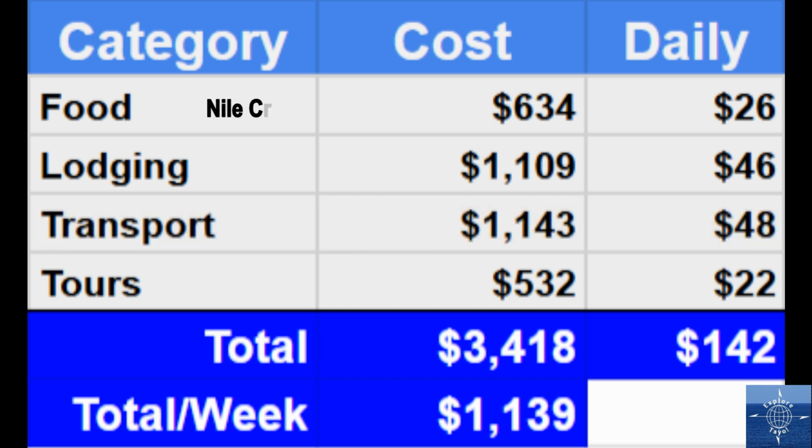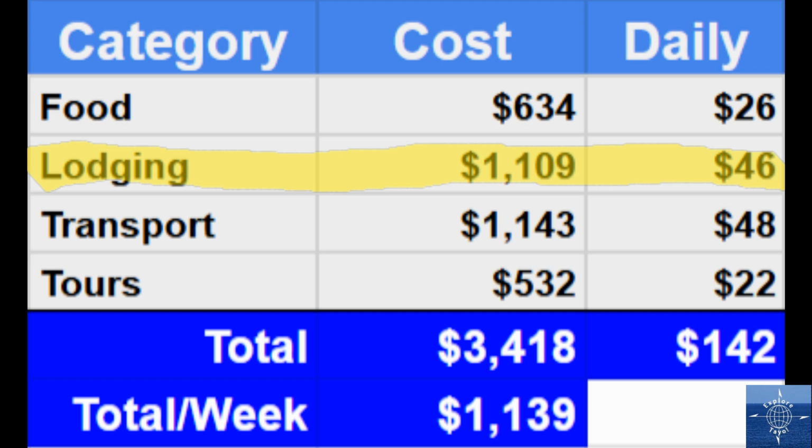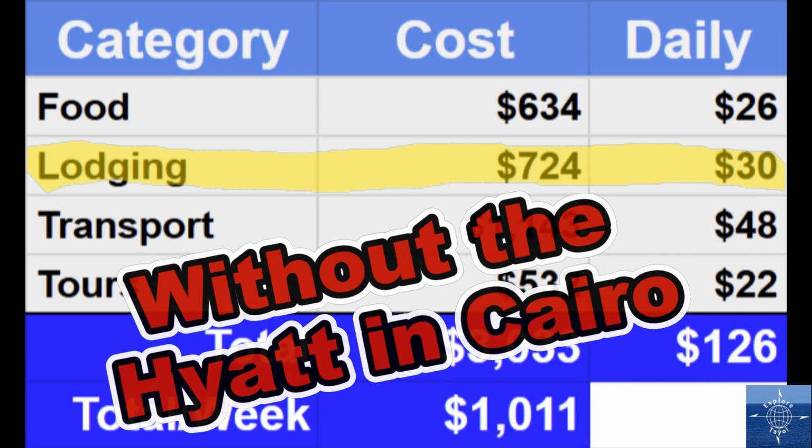We divided the $450 cruise between food, lodging, and transport, and our splurge on the Hyatt in Cairo was a third of the total lodging.